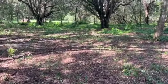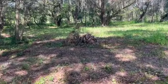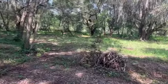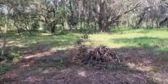Like, here's the chicken areas that they were before, and I'll follow once the stuff's cleared out of the way and I start picking up everything that's loose and making piles out of it for getting burned.